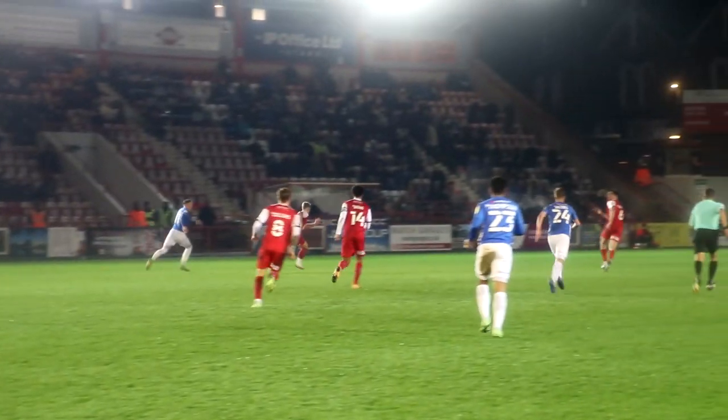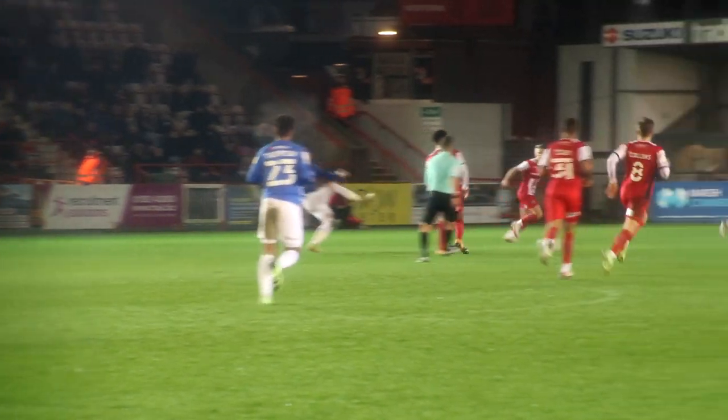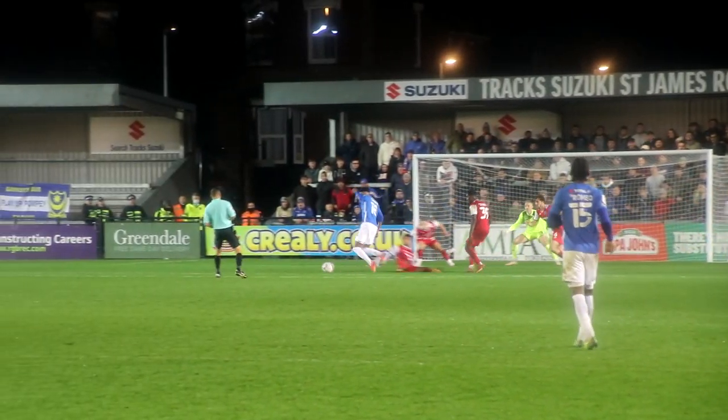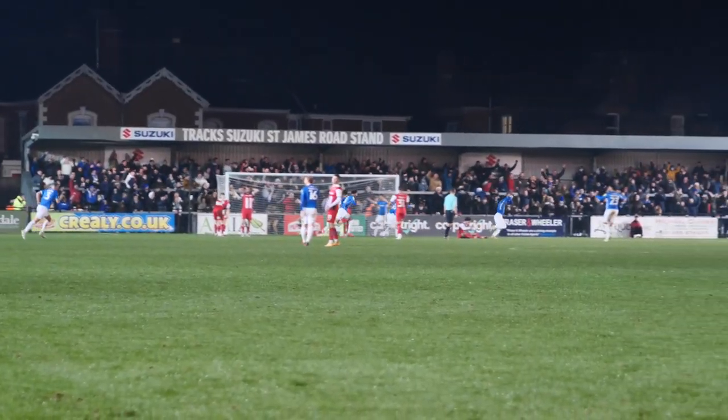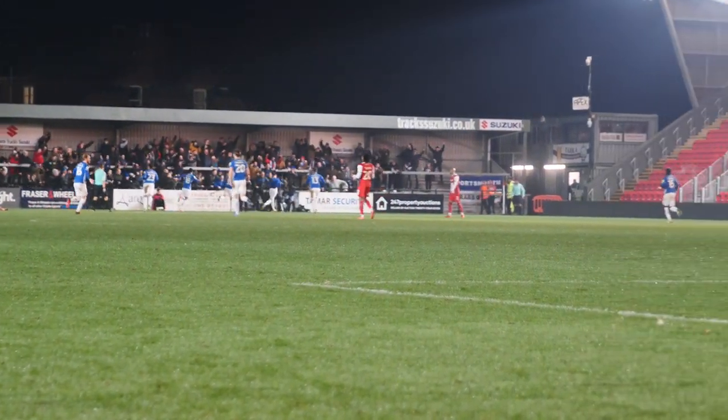Curtis tries to peel away again, and Stubbs and Kite have just got in each other's way, and Curtis can send it outright to Hackett Fairchild. This is the chance for Portsmouth. Hackett Fairchild still going, loses his touch, and there is Ronan Curtis to turn things on its head for Portsmouth. Heartbreak for City.